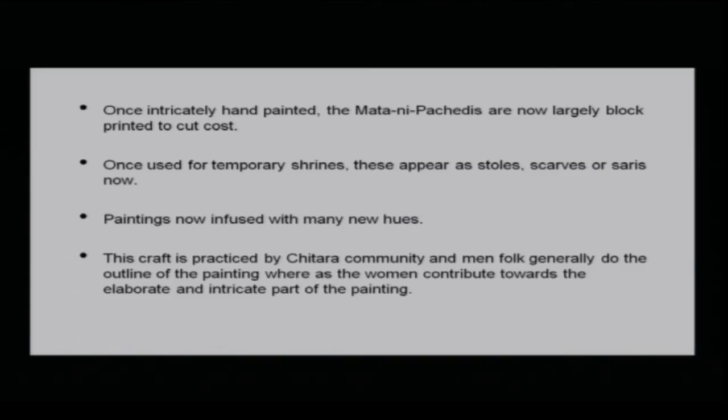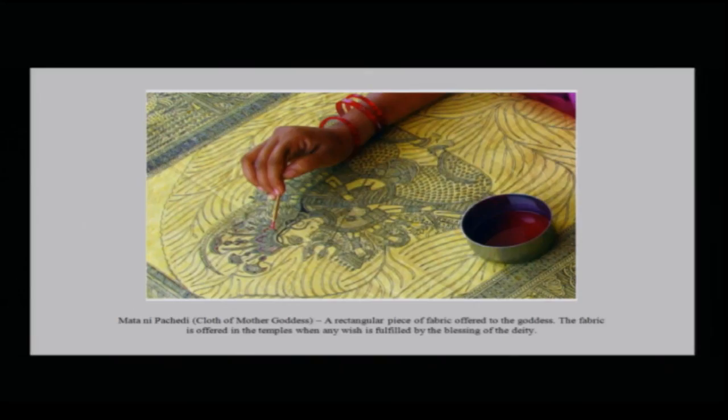This craft is practiced by the Chitra community, and men folk generally do the outline of the painting, whereas women contribute towards the more elaborate and intricate part of the painting. As you can see in this picture, the woman is doing some intricate filling of the painting with some colors, maroon.